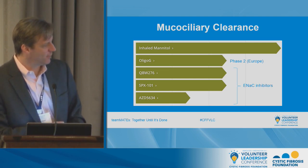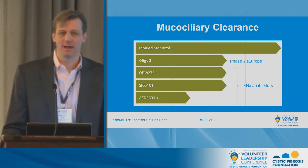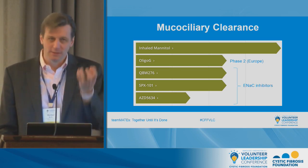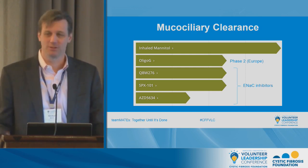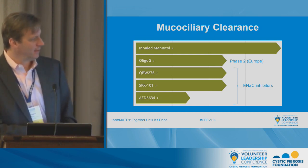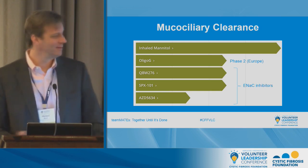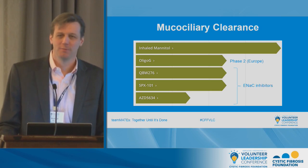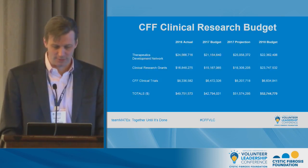And then there are 3 different studies going right now looking at ENaC inhibitors. Remember, ENaC is a sodium channel which lines the lungs as well. It's actually overactive in cystic fibrosis, and that causes the lungs to be dried out in CF. So inhibiting ENaC would actually add more liquid to the lungs. This is something that lots of people are convinced is going to work. It works well in animals, but we actually haven't seen it really work in people yet. So we'll know a lot more in the next 2 years.